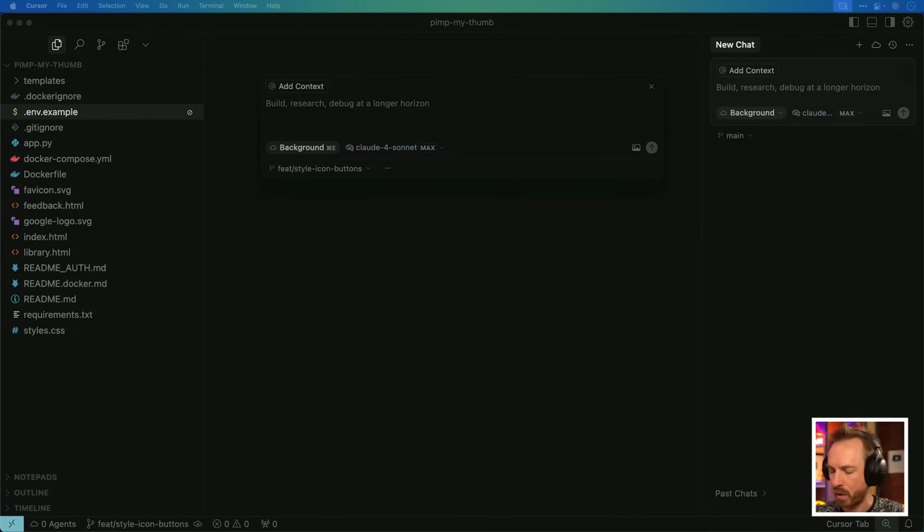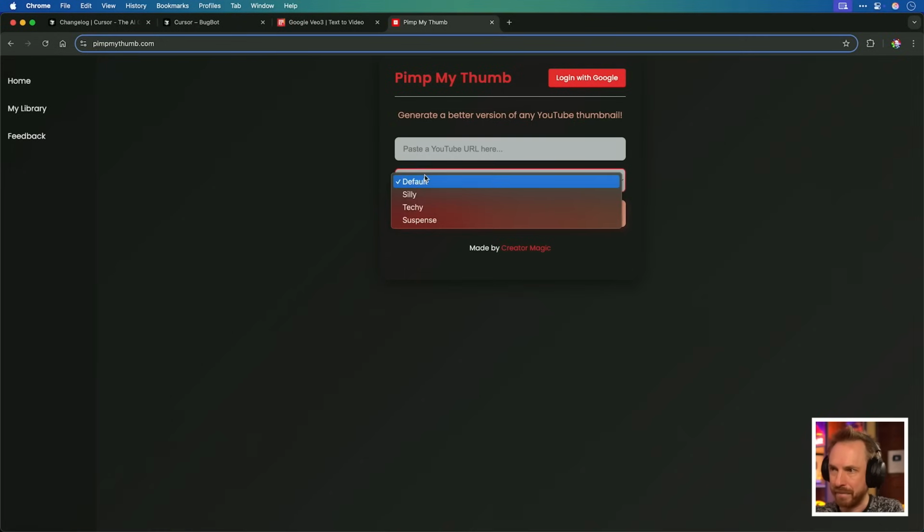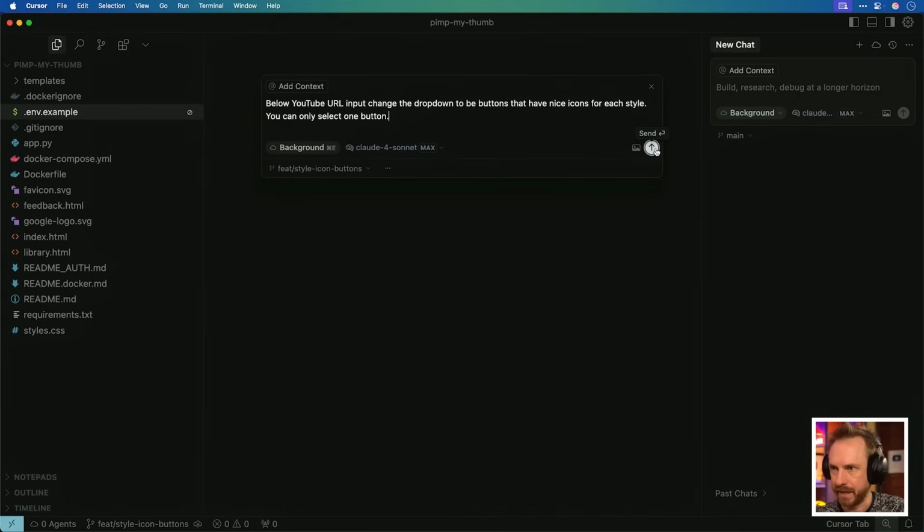And then I'm going to give it a quick prompt and I'm going to set my first background agent to work on it. So below YouTube URL input, change the drop down to be buttons that have nice icons for each style. You can only select one button. Because presently my app, it's a drop down like this. It looks pretty ugly and I'm envisaging some buttons with icons on. So let's set this Cursor background agent to work by hitting send.